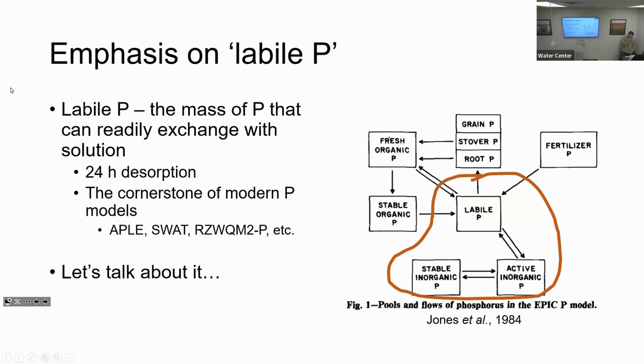As I said, I'm bringing back that image from the Jones et al. model. Part of what we used in the Legacy P project, we wanted to be informed by models, but we also wanted to use this data to inform models, to have this feedback. SWAT is one that we think about a lot. The kernel of the P routine in SWAT is this simple 3-pool model, with these 3 different pools of labile, active, and stable inorganic P.